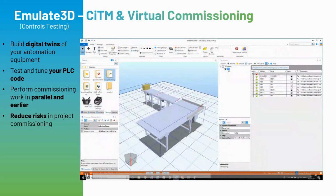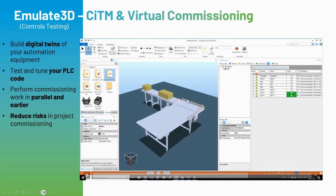Now we've just pushed that model directly into Emulate 3D. And what we're doing here is connecting up the PLC to the equipment, and each one of these rows in the table is the virtual wiring, sort of, right? It's binding a tag, a PLC tag, to a property on one of the components in the model. So the photo eyes have a set of contacts on them. It's got a normally open and a normally closed contact. And we just bind that to a respective PLC tag through this table mapping.